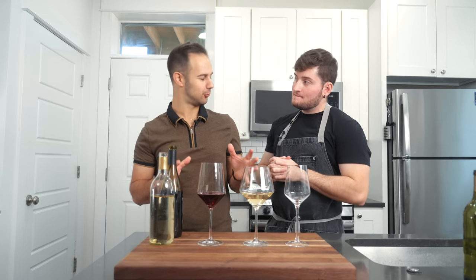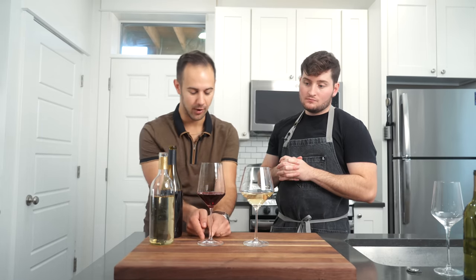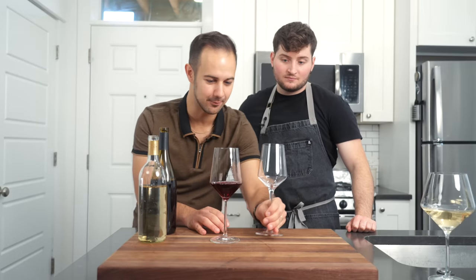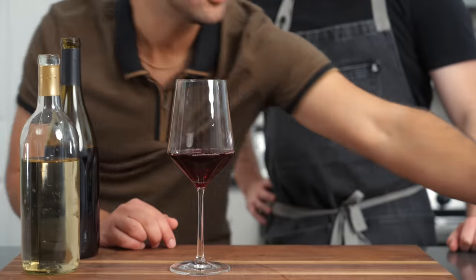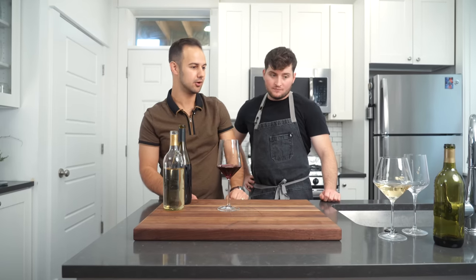I guess if you had to choose one, which would you choose? Honestly, I think all three are worth it. If you had to get rid of one, I'd first get rid of this, and I'd pour my white wines in this. Or maybe if there's one between these sizes, that's what I would do. I would get one all-purpose glass.